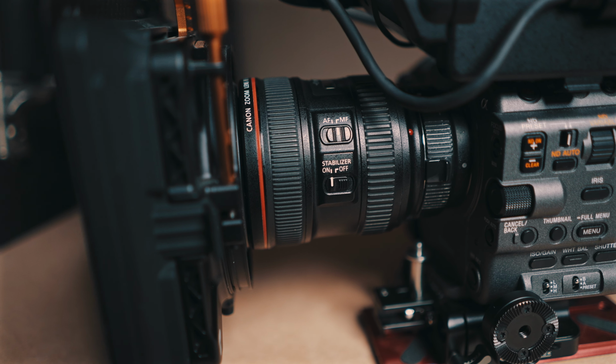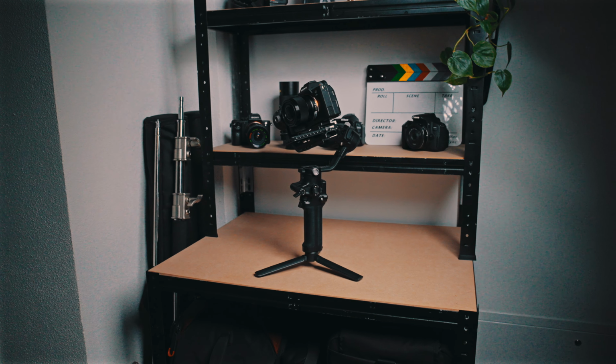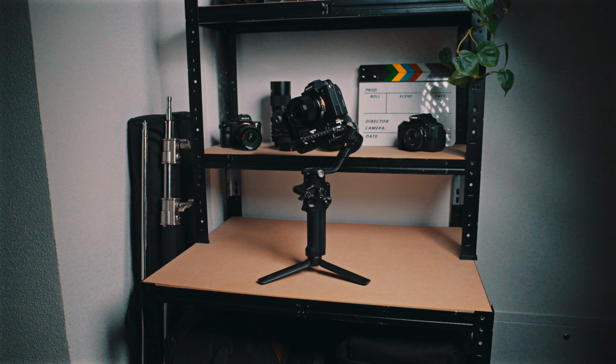This of course depends on whether you're planning to take photos or film with the camera, if you're planning to shoot during the day, at night, on a tripod or gimbal or handheld. So which lens should you choose? Well, it depends on your specific use and needs.